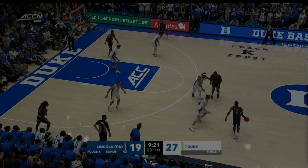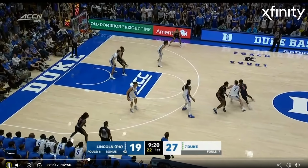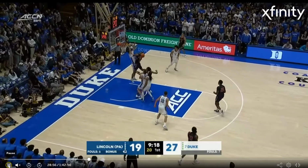All right, so here's where Kon's foot speed shows up again, the lack thereof. He does a great job of sliding up and over this screen so he doesn't get picked off by it. But once he's over, he's just in a foot race and gets beat.